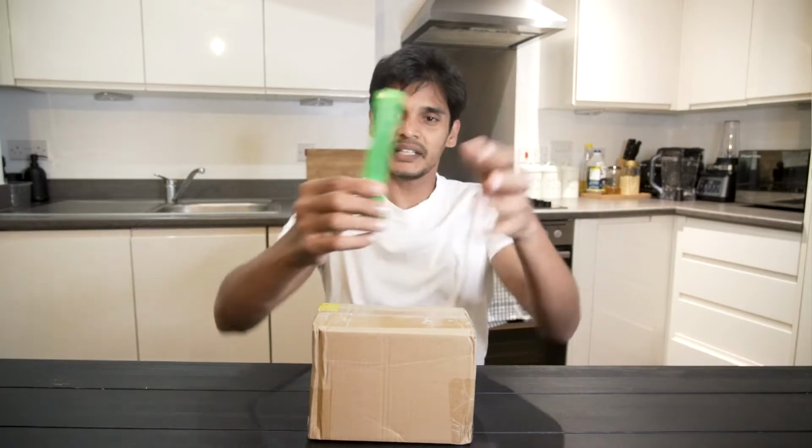Now, in this box with me today, I have my first prime lens. Okay, without any further ado, I am going to open it up. I bought this box cutter today just for this.